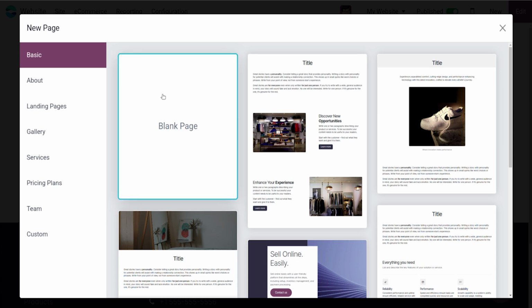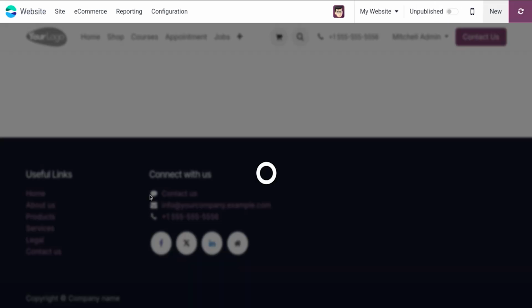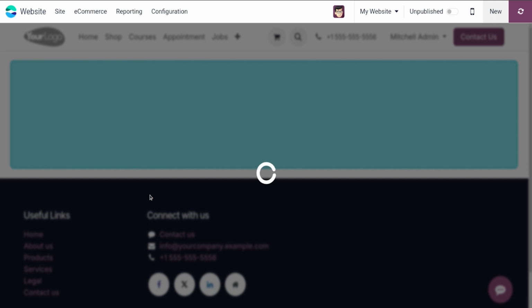First, we need to choose the page. Here I'm adding a blank page, and here we need to add the page title. I'm adding it as New Page, and click on the Create button. Then the newly created page appears on the website module in the main taskbar.